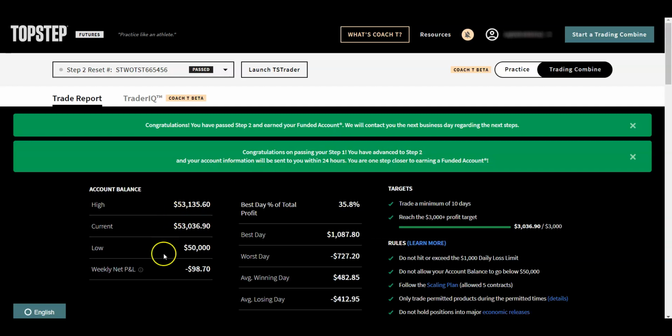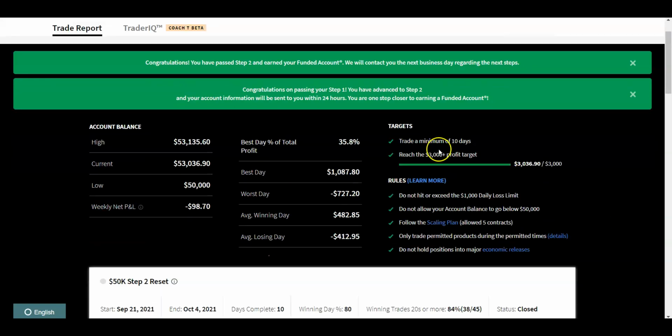Here we can see some stats for the evaluation period, and fortunately you don't have to abide by this rule anymore. I had to trade for 10 days and then reach my profit goal of $3,000 without violating any of the risk metrics. This 10-day rule no longer exists. Topstep Trader eliminated it last week, so theoretically you can pass step 2 of the combine within a day.